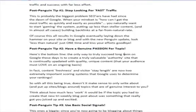Here's the bottom line. The only way to truly succeed long-term on Google these days is to create a truly valuable authority site that is continually updated with quality, unique content that your audience must love on an ongoing basis. In fact, content freshness and visitor stay length are now two extremely important scoring systems that Google uses to determine your rankings. So with all this being true, doesn't it make sense to only write about and put up sites and blogs around topics that you are genuinely interested in?